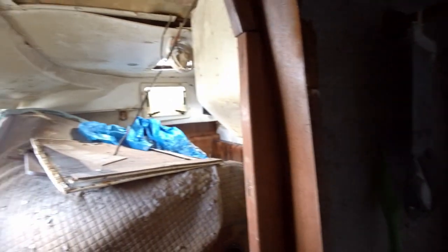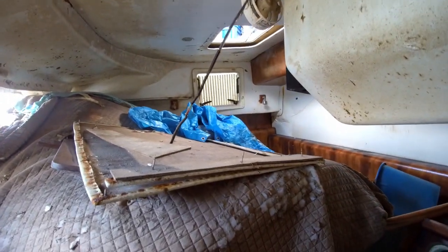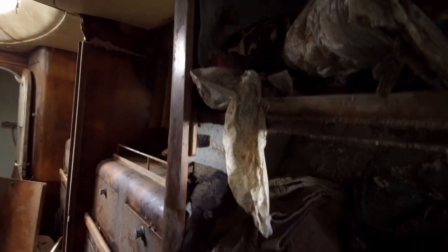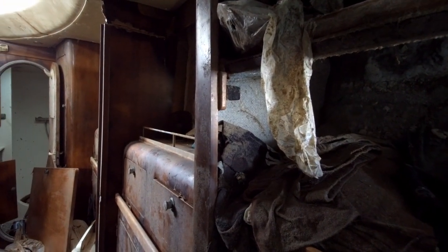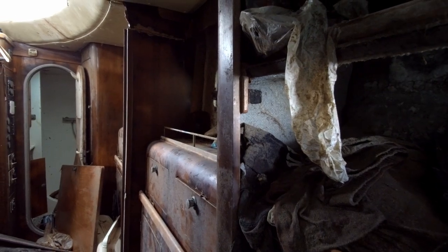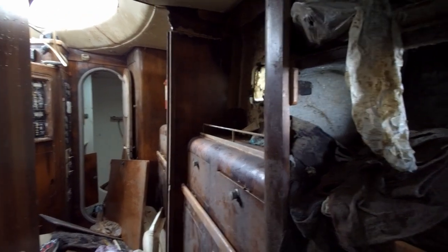And this was so full of stuff, I was just walking on piles of clothes and who knows what was under there. I couldn't even get to see the motor. It was just piled with stuff and full of water and wet clothes and books. And the smell at this point was awful.